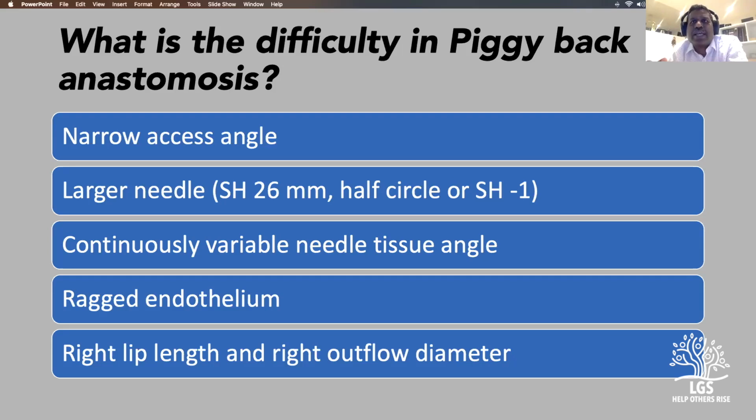So it's like a spoke in a wheel appearance, so that you get the widest anastomosis possible on all parts of the anastomosis. If you don't do a very good cloaca preparation, you will end up with a lot of ragged endothelium. It does not seem to matter, but you will end up going higher up and you will have a much narrower outflow, and you may end up having a Budd-Chiari or an inadequate outflow in the liver. So you have to hit the right lip length and you have to get the right outflow diameter.